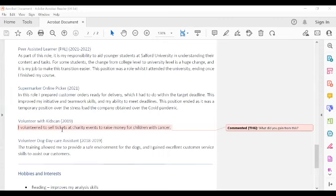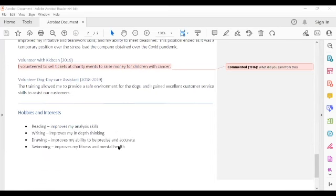Here, a volunteer with KidsScan, which is a charity for children with cancer. They've written how they volunteered to sell tickets at a charity event to raise money for children with cancer. But I can't really see what you've gained from it. So if you're going to write about a voluntary role, it's really important to include what skills and experience you've gained, and how you've developed your knowledge by being in that voluntary role. Again, things to think about.